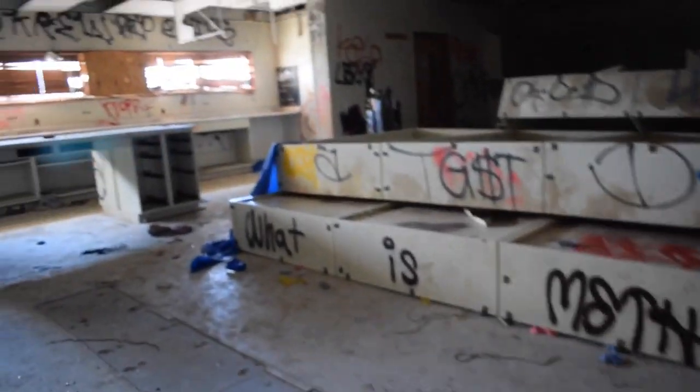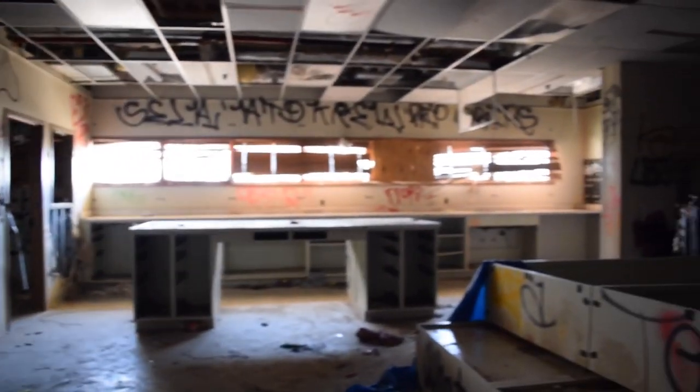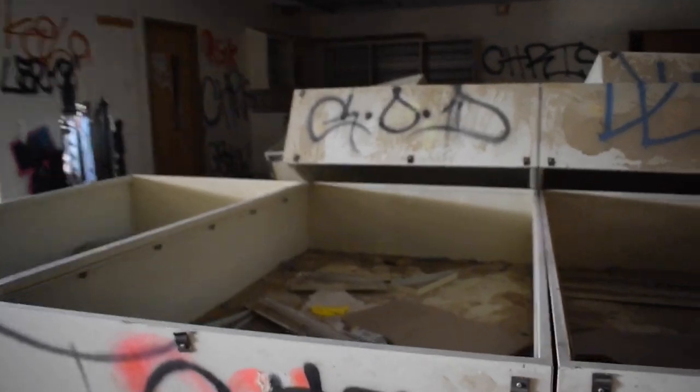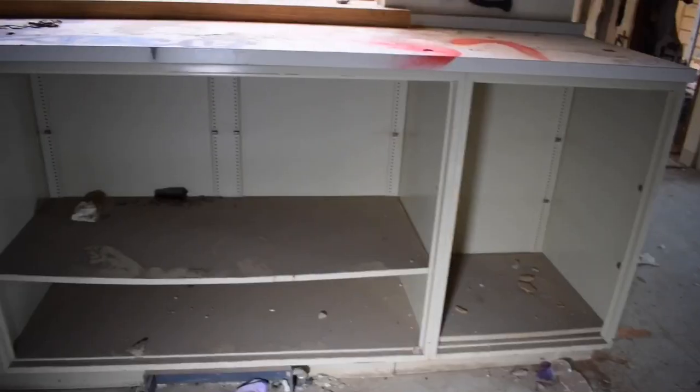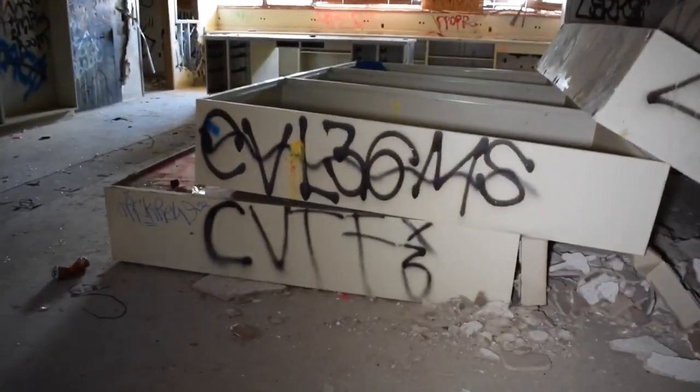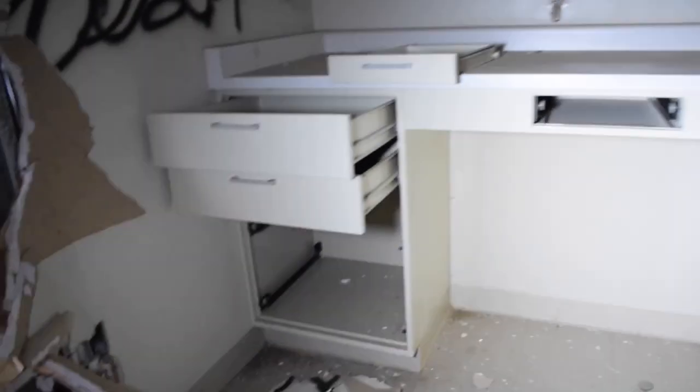Oh, this is so cool. Here's where all of the shelves and stuff were. I guess this is like the storage area where they'd keep all the medications and stuff, and extra equipment. These are just piled up here. I'm guessing this was like storage, so I can get access to everything quickly. And there's more in here.